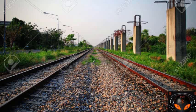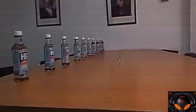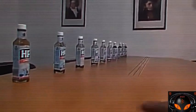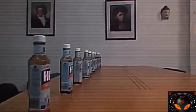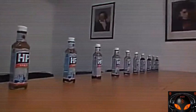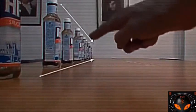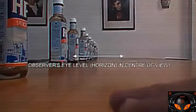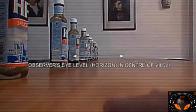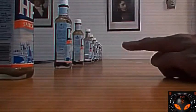Remembering the ground is level and the objects are in a straight line, just like the bottles that we have on the table here. Notice they're all in a perfect straight line and they're all level. But watch what happens when we change the angle of perspective, as you can see here. Now notice how all the bottles merge inward and seem to get smaller towards the end of the table. Now, if this table were longer, the bottles would disappear just like the street lamps and the railroad tracks, because they're going beyond the vanishing point, beyond the limit of our vision.